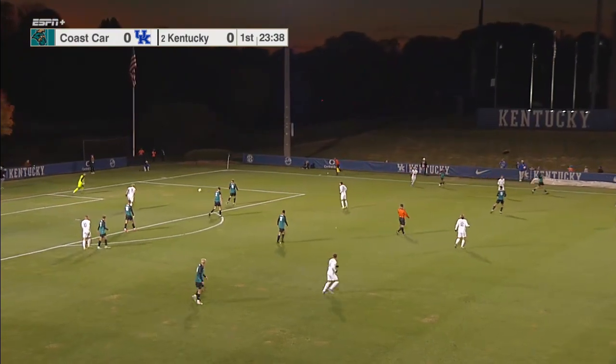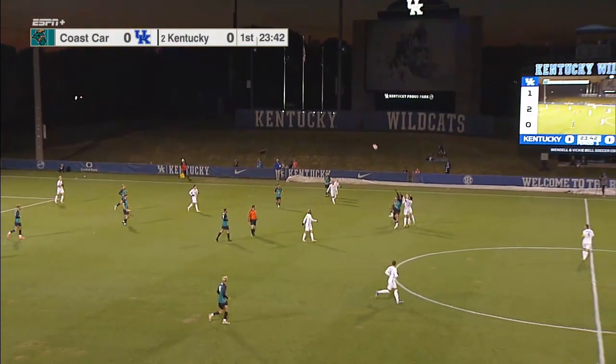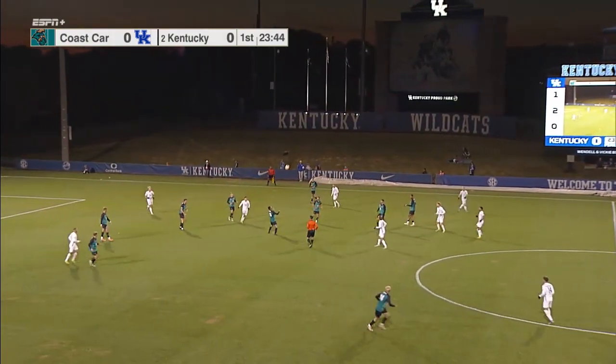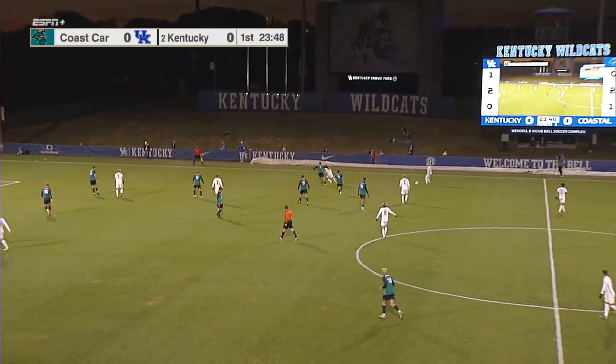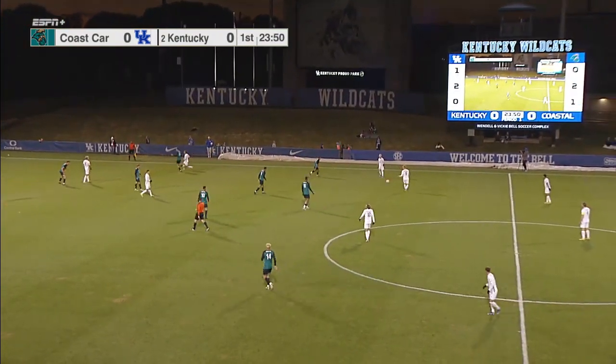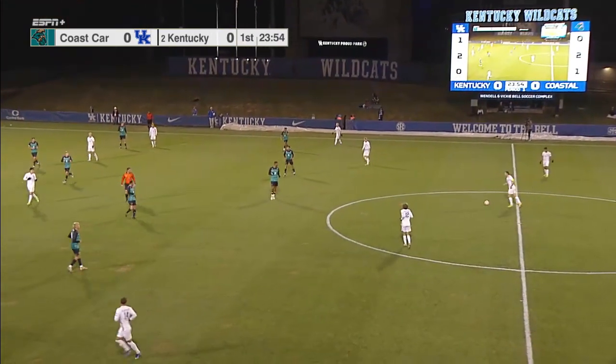I think Screen wanted a handball. I think the crowd did too. I feel like I saw an arm come up there. Screen was trying to flick it past, and he did flick it in the air to get past the defender, but the referee didn't see it. It was a fair distance away as well. Hard one to determine.